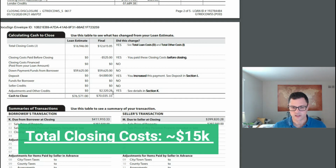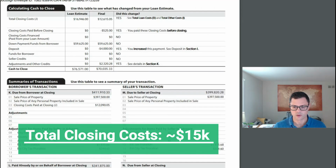So it's like $60,000 plus closing costs. So I'd say my closing costs in general were about $15,000 for this whole thing. And you can see here what's due to the seller and all that good stuff. Okay, I don't know about you, but my head kind of hurts after all that.